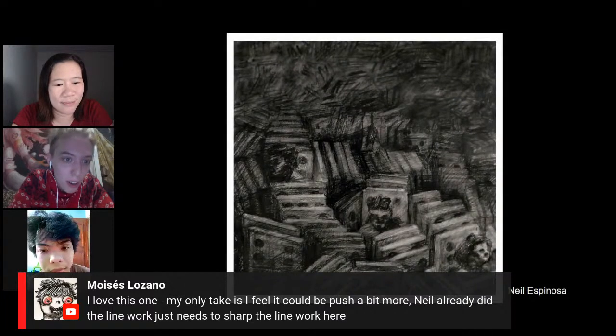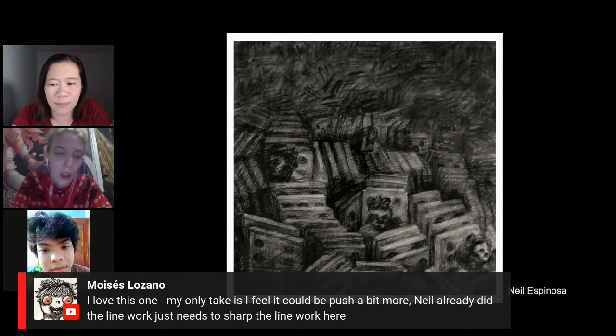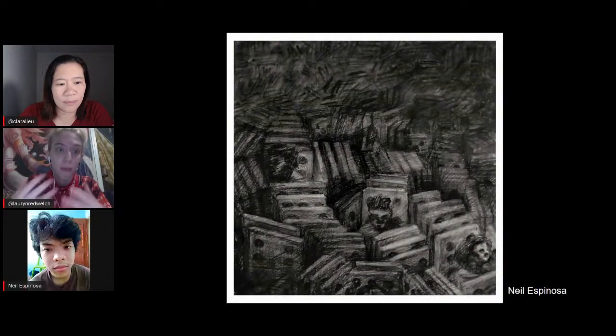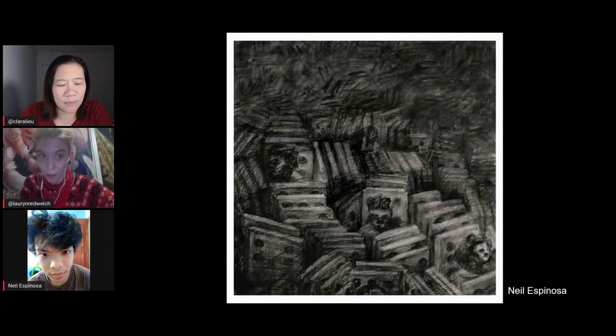I agree with this comment here. I love this one. My only take is I feel it could be pushed a bit more. Neil already did the line work, he just needs to sharpen it. Everything is treated with the same line quality more or less. You just need to push that contrast, either in literal black and white contrast or in mark making contrast, for us to really get that sense of depth.